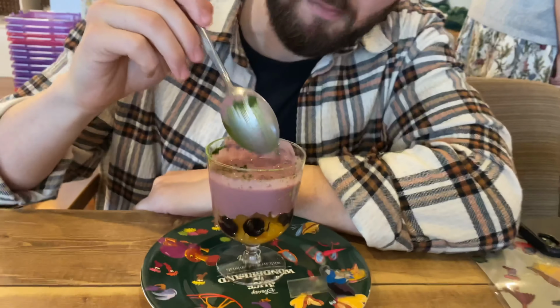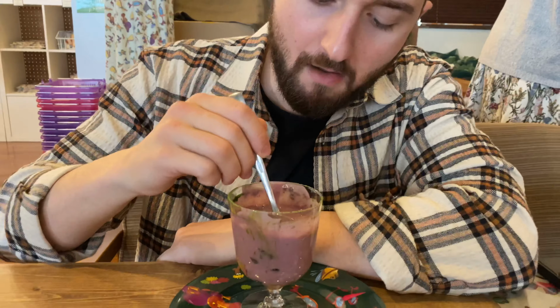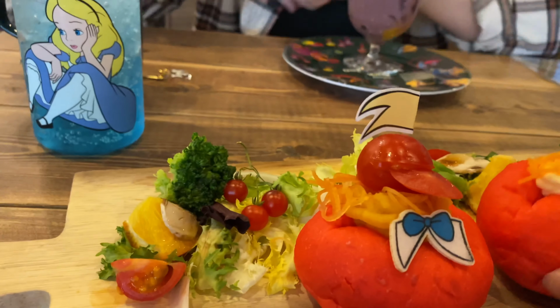It's good though. How's the granola bowl? Good granola. It's good? Yeah. What flavor is the purple stuff? Berry. Yeah, that makes sense. I don't know why I asked. I wonder what's inside these. Oh, it's sweet. Yeah? It's orange.